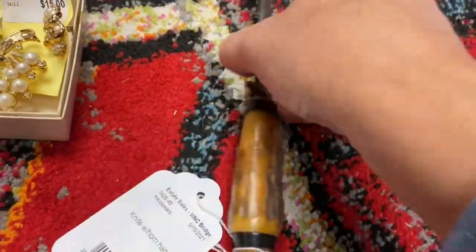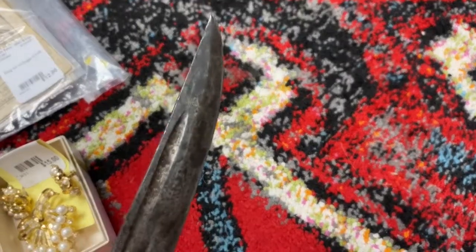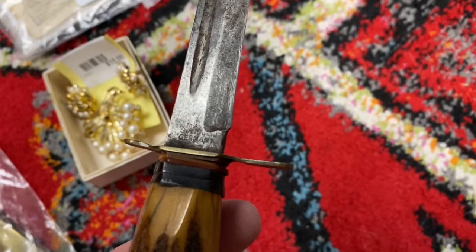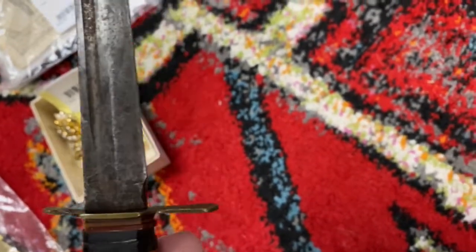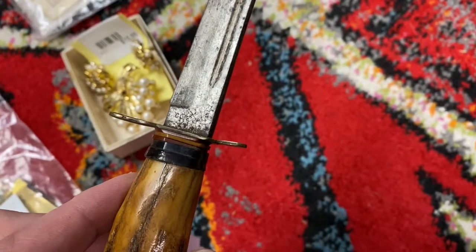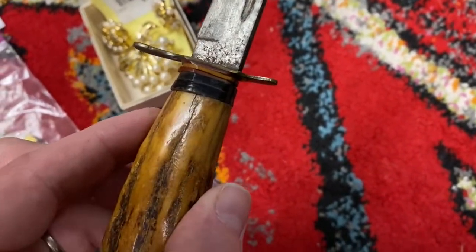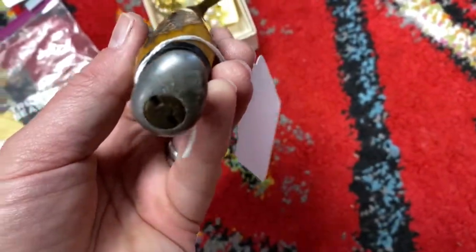Let's start off with a knife here. Let me get you a close look up here. It's definitely old and tarnished here, but if you look closely, it says Germany. Yes, Solingen, Germany. So this is a German-made steel knife. I'll have to see if I can tell what that says on the back there. There is a crack there, but it's not compromised, the handle or anything like that.